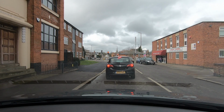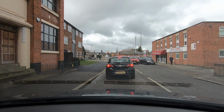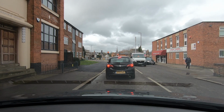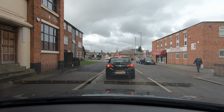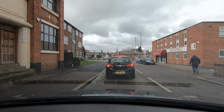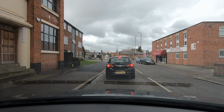Just to let you know where we are, just opposite us there's the Joseph Morris Butchers that we're going to pass. You'll get very nice pork pies in there around Christmas time. And just in front of us is Moat Street. So when these lights change, that's where we'll be going straight ahead. Someday they'll change, and we can all move on with our lives.